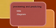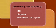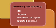What we've just done is to use the skills of previewing and predicting. We put together all the information we could about the text we are reading. We looked for a title, a diagram, or any other information set apart, like the asterisk at the end of the text. We also made some educated guesses about what is in the article by predicting some common words we might expect to see. Previewing and predicting before you start reading can help you process information quickly because you know what to expect. It can also help you to follow the author's ideas better because you've prepared yourself for the text before reading it.